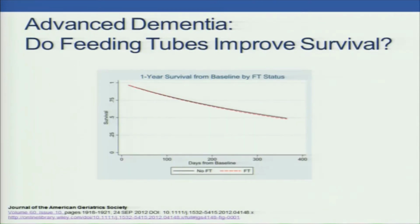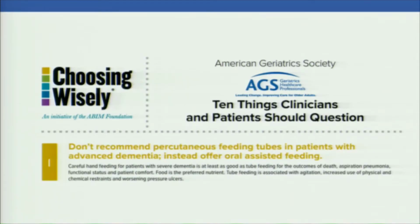And essentially the survival curves matched completely. There was no evidence that the patients with the feeding tubes lived any longer. And because of this and other studies, the number one recommendation in the ABIM's Choosing Wisely campaign for geriatrics is: don't recommend percutaneous feeding tubes in patients with advanced dementia. Instead, offer oral assisted feeding. And this is based on both survival as well as quality of life assessments.